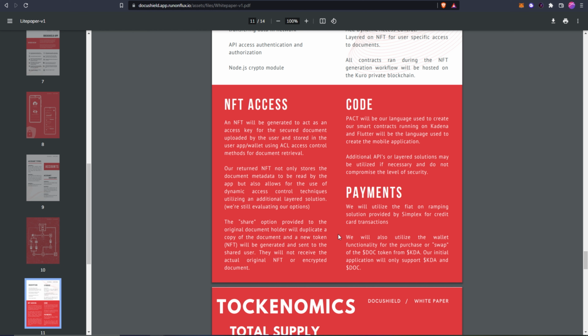They will not receive the actual original NFT or encrypted document. So when you're uploading these, you can give an option to have somebody else have access to that file, which I think is really cool, but it gives them an entirely different NFT, so they're not actually getting access to that original one.